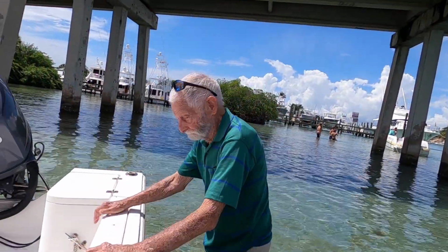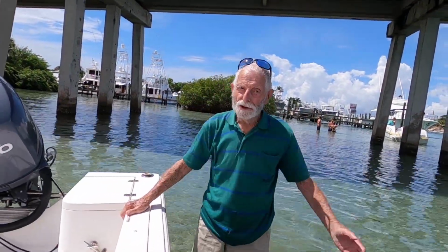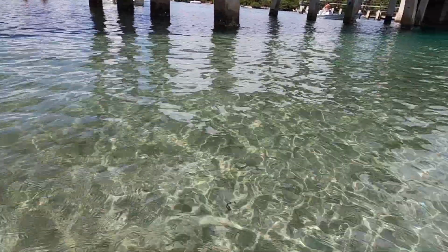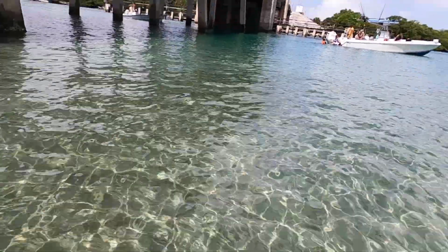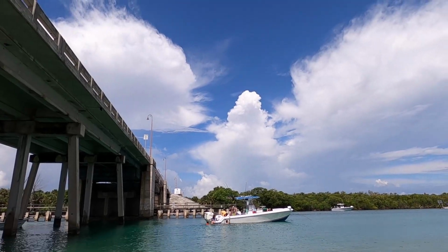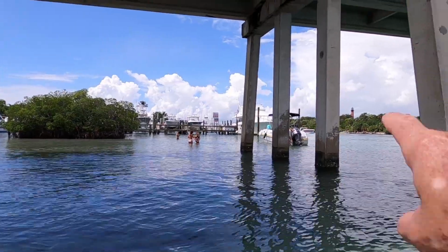So how is the water, pop? Water is a little bit cool. It feels good. It feels good, doesn't it? And look how clear. Got a CV. Everything's starting to open up. Got the lighthouse over here.